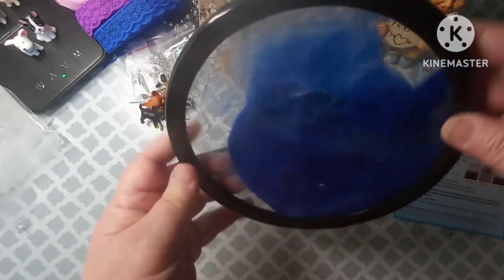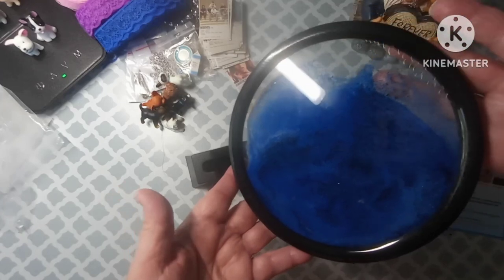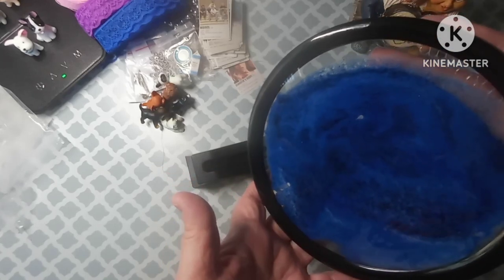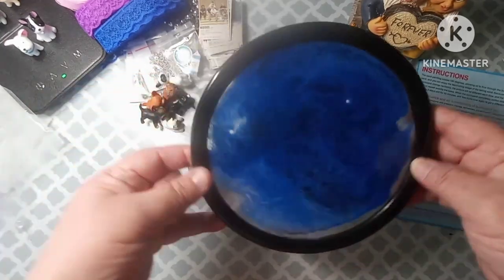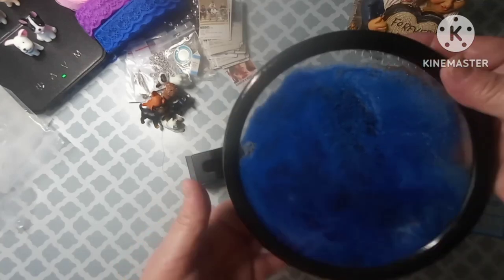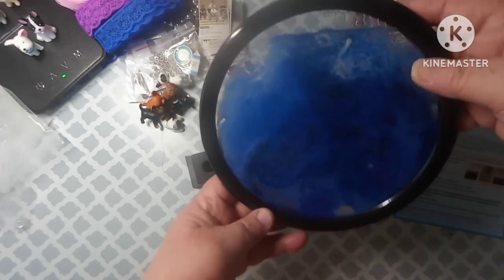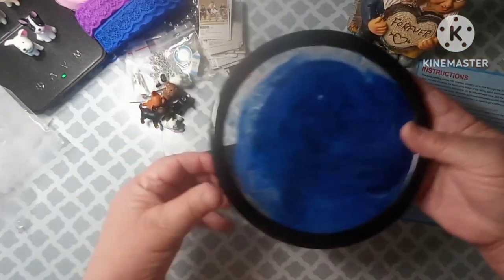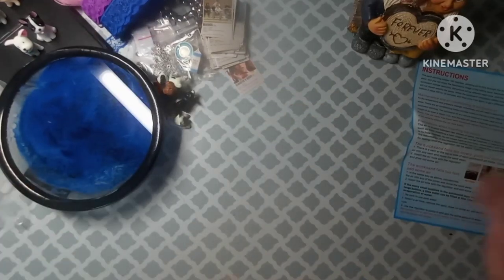But I just thought it was the neatest thing when I was a little kid. I sat and watched hers, which I think might have been electric, to where it just flowed and flowed. I've never seen one since, and I think hers was blue too, because I think it was supposed to look like the ocean. But I saw this and it just brought back memories. This is just a plastic base. I just thought it was neat, and I wanted that.